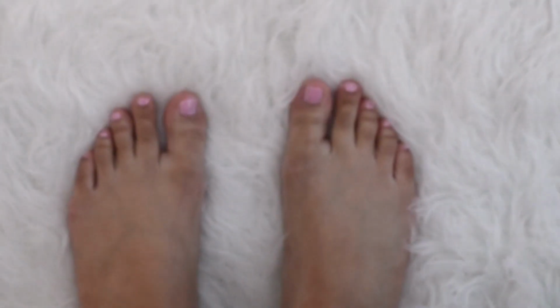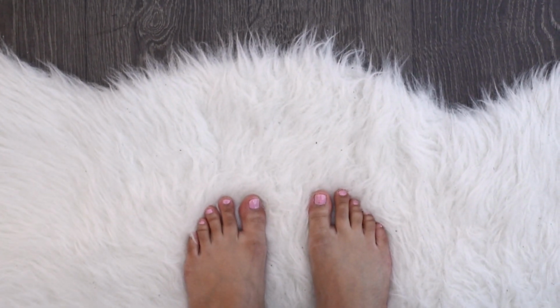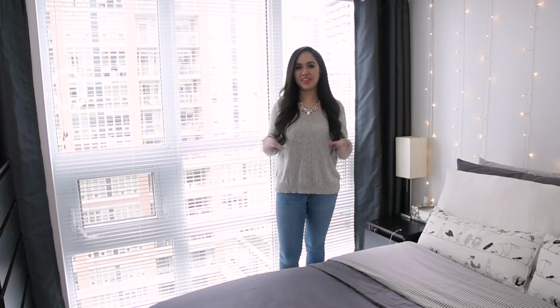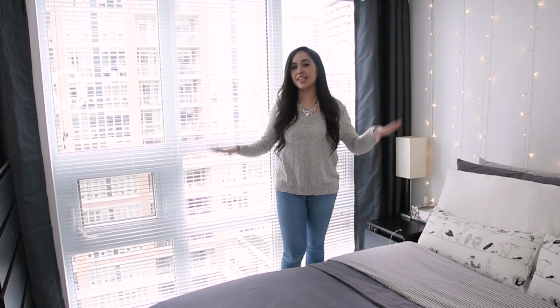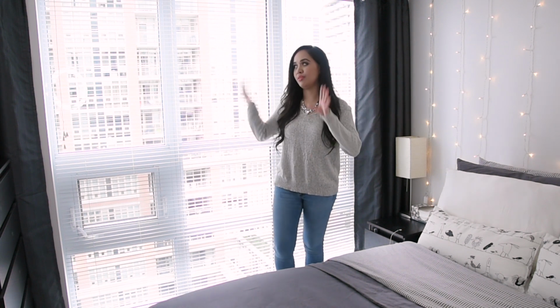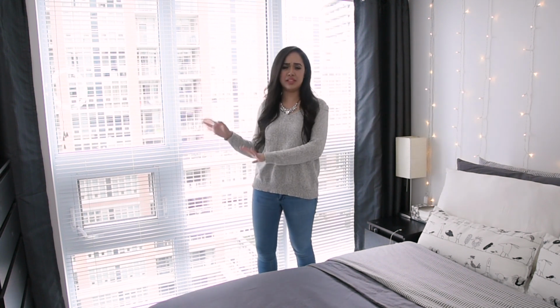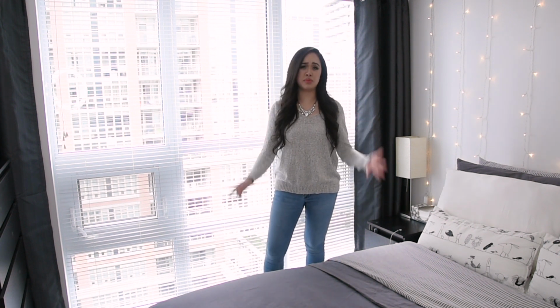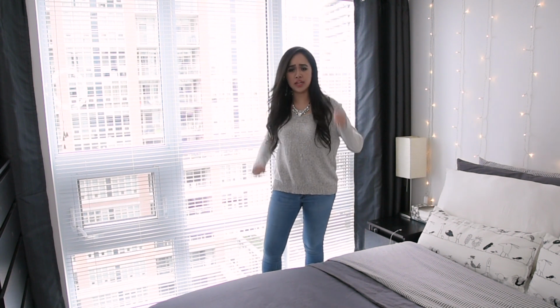I also have this beautiful faux fur rug, also from IKEA. And I think it just makes things look really cozy in a stark white and gray bedroom. One thing I love about this bedroom is the natural light coming in from these big windows. I've never really lived in a place with a lot of natural light, so it really helps to lift my mood. It helps with vlogging because natural light is a holy grail.